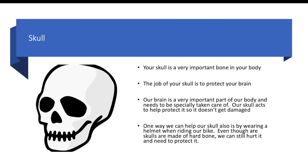One way we can help our skull also is by wearing a helmet when riding our bike. Even though our skulls are made of hard bone, we can still hurt it and need to protect it. So we see a picture over here of what a skull looks like.